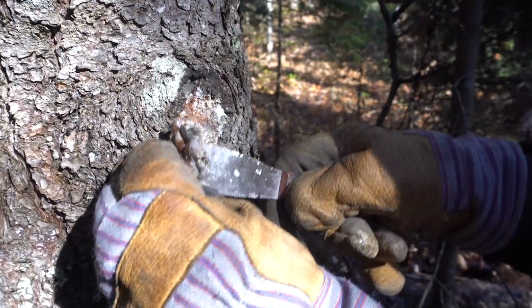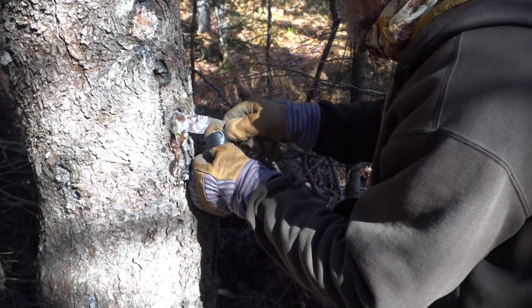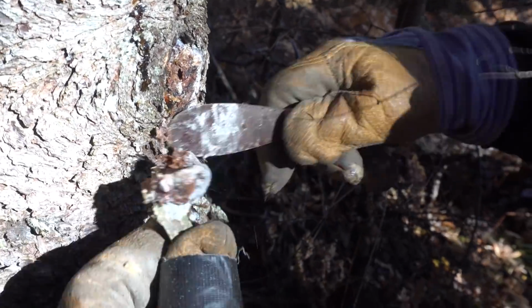A lot of times there'll be a big fat caterpillar, like a worm inside of it. We call them pitch worms. I imagine it's like a moth or somebody's larva.